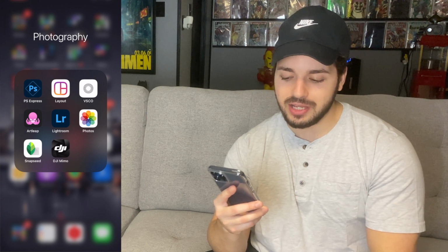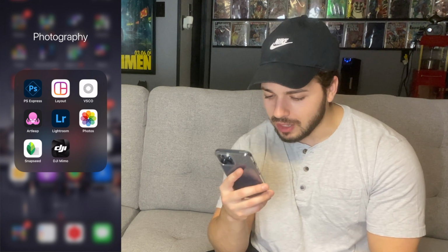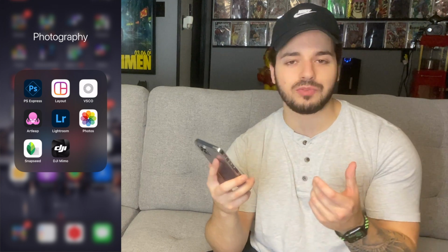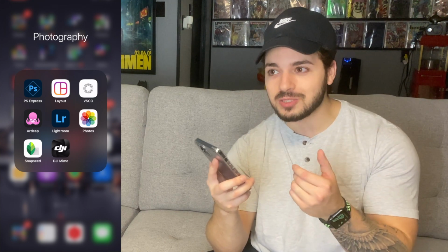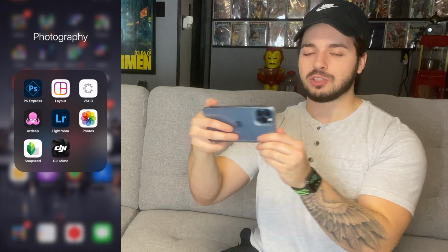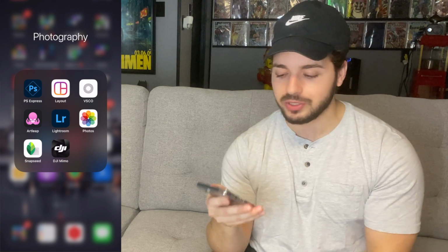Then my DJI Mimo, I thought it was called Osmo. But that app, basically I use it for my DJI Osmo tripod, and you can actually control it from your phone and have the tripod move around, which is pretty cool.